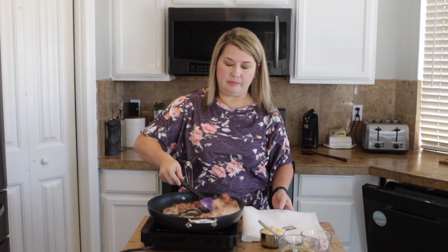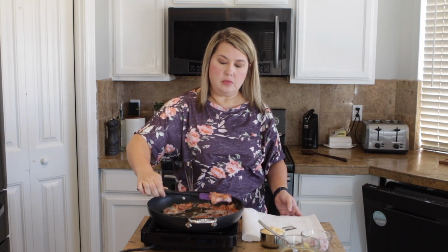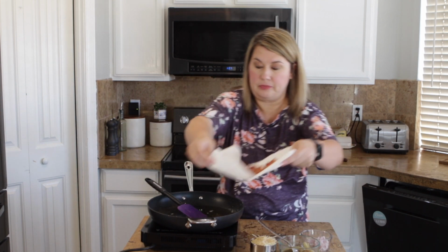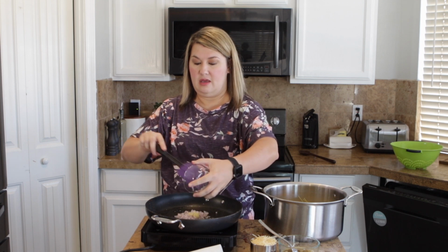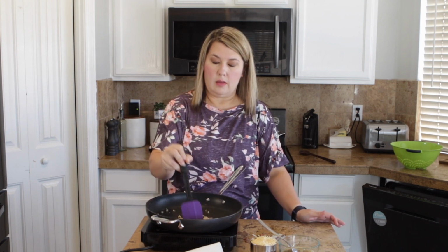Scoop the bacon out and put it on a paper towel. Just set this aside because we're going to use this in a minute. Now if you can, you're going to want to try to save that bacon grease just because it's good to cook with on any other day. So we're just going to toast up our onions and our garlic.